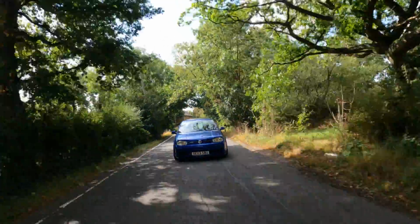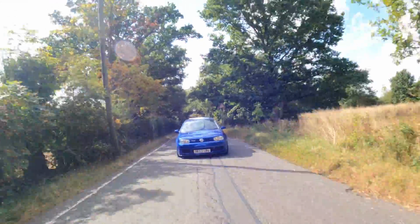I don't know how to put it into words. I don't know whether because I'm a VR6 man, I feel the emotion that I'm feeling, or this is just as good as it is. I think this is about as good as it gets, to be honest. I think the manual gearbox is an essential part of the recipe for an R32. Otherwise, I feel like you can get bored quite easily.